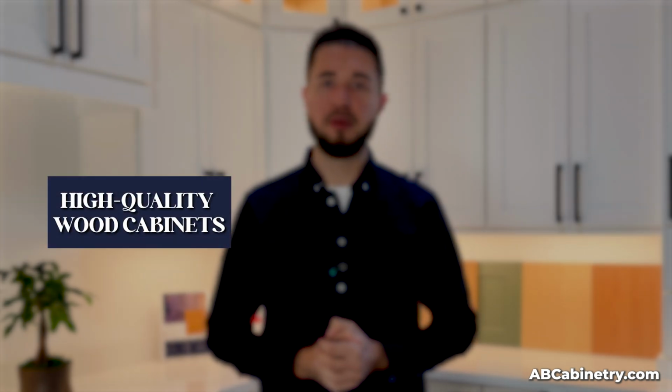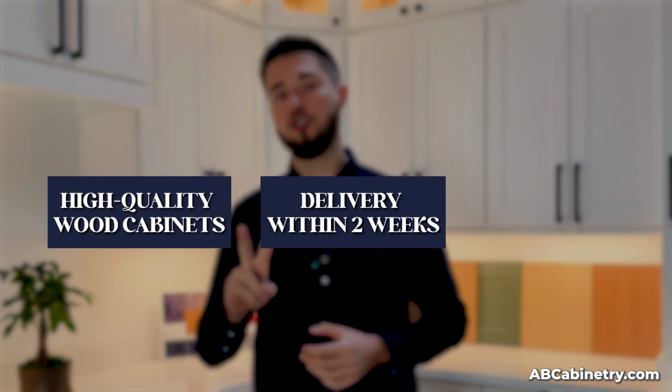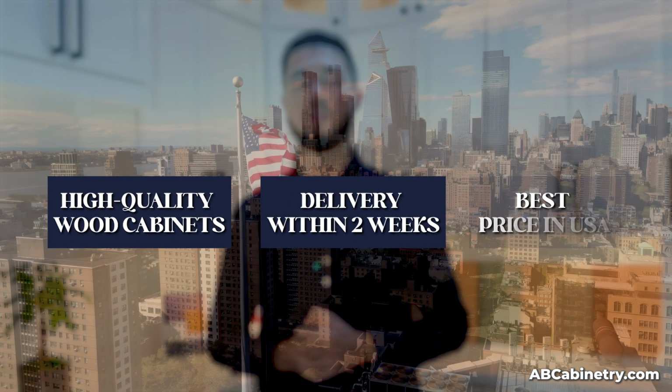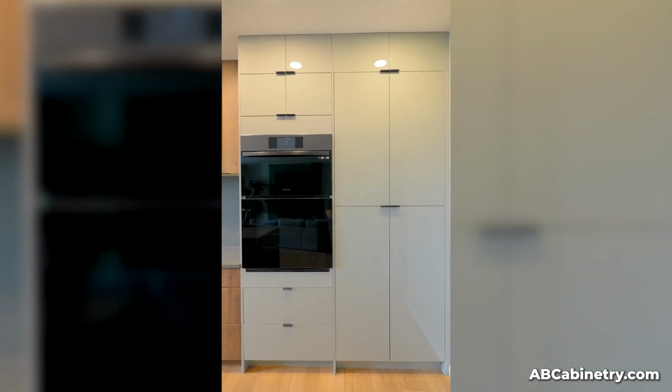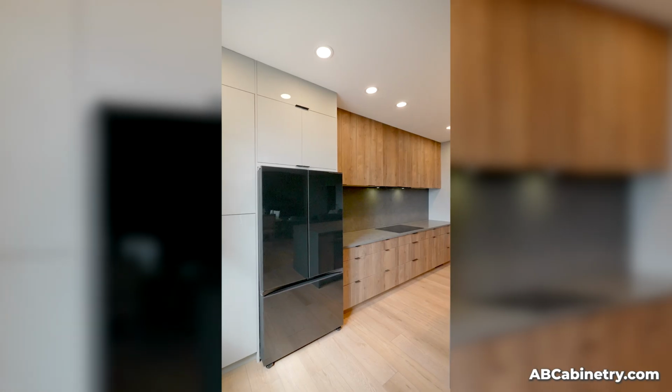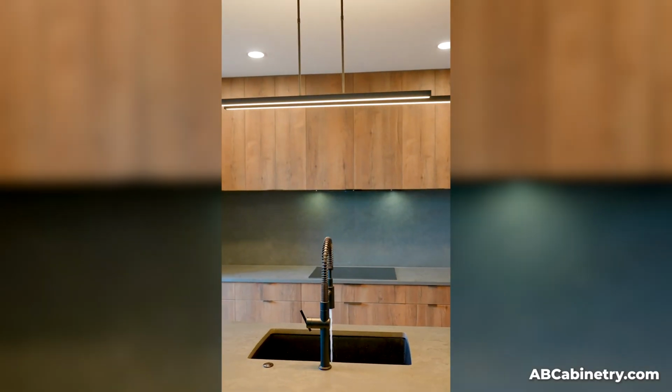I'm here to save the day and show you where to get quality wood cabinets delivered straight to your house at a 2-week lead time at some of the best prices in America. I'm talking a 10 by 10 L-shaped kitchen starting at just $2,000. And don't mistake these for cheap cabinets. We've served cabinets to multi-million-dollar homes all the way down to tree houses and everything in between. I'm sure we can help.